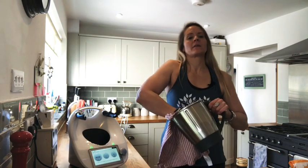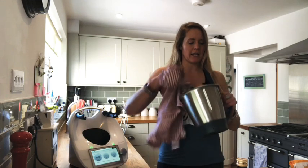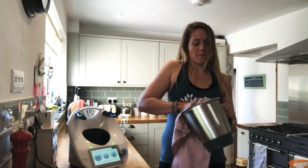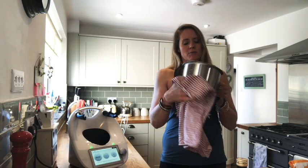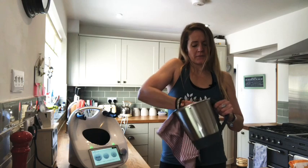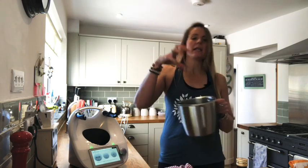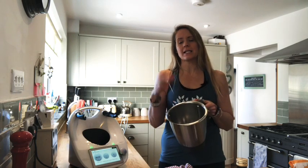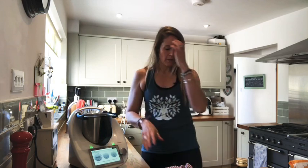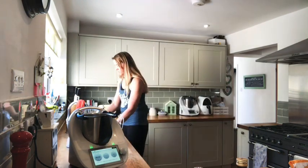and start again. So if you're making anything like pizza or bread doughs or whatever, or cakes, then you can use the pre-clean for that as well, because if there's any dough stuck around the blades, then it'll get it out really easily. Okay, so just give the lid a quick rinse.